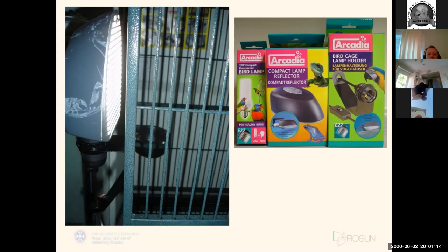This is the Arcadia setup with the clamp lamps on the side. Works fine for a bird in a small cage, for a pet parrot. You can forcibly expose them to it for 4 hours a day, and that will sort out their vitamin D status. And the beauty of this, of course, is you don't have to worry about selective feeding. It doesn't matter what you eat, you're going to get the UV.